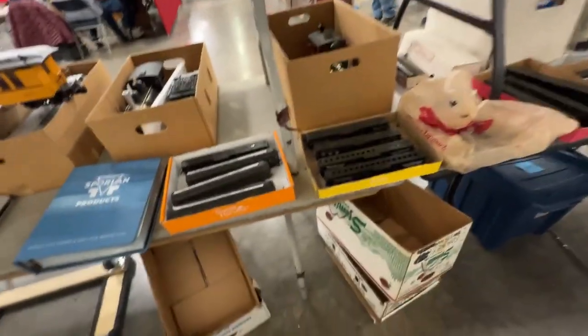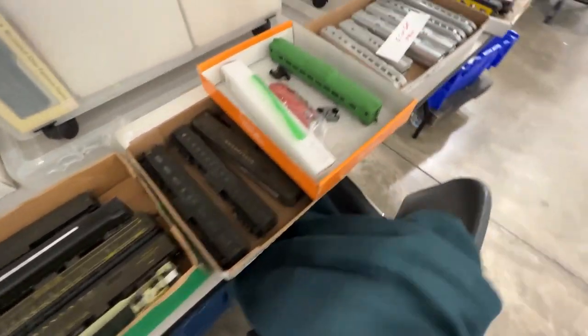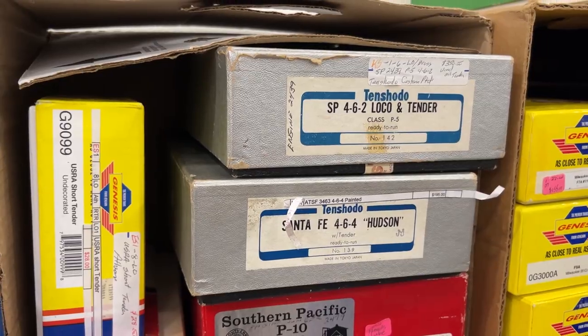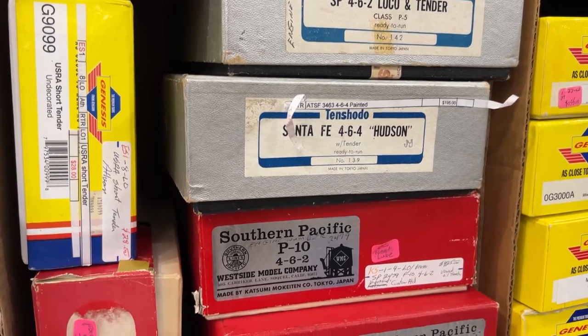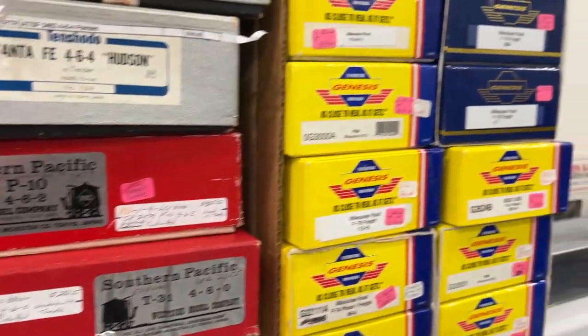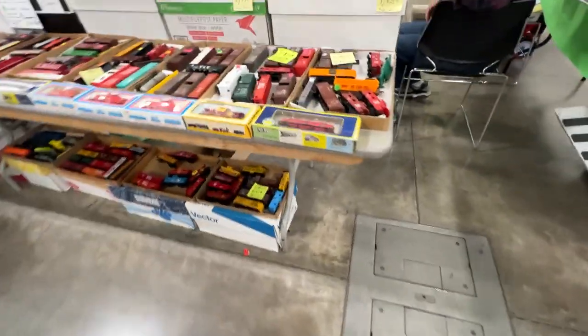The rest of the booth was just either poor condition rolling stock or assorted building parts and things that are priced, you know, like that. So here's a closer look at some of their brass engines. That P10462 is gorgeous, but unfortunately it's not the semi-streamlined version that I'd like to get my hands on.